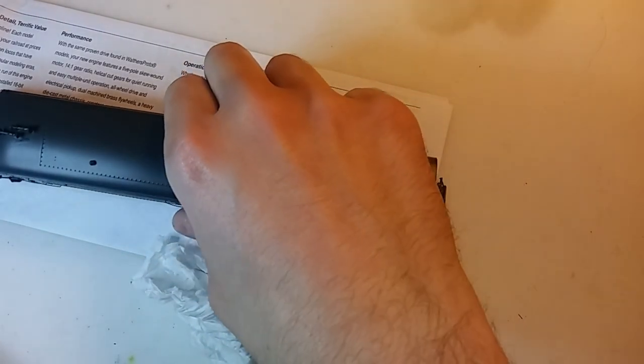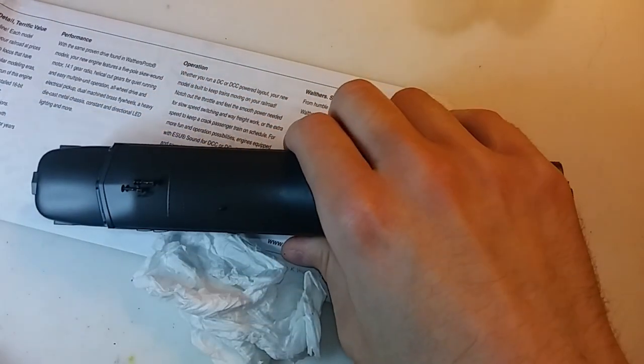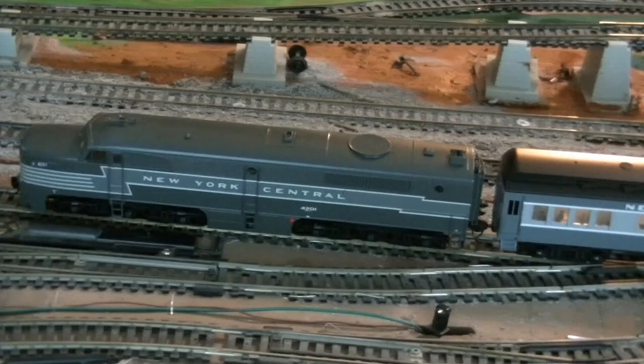So bottom line, I'm very happy with this locomotive. I was very impressed with how it held the rails. I'm impressed with the sound effects. I really don't have much in the way of negatives, with the exception of the detailing being deleted, the lack of the crew inside the cab, etc.